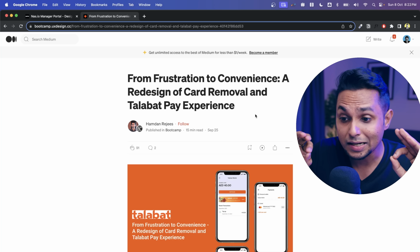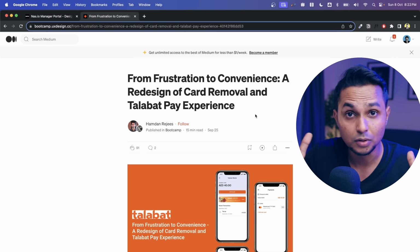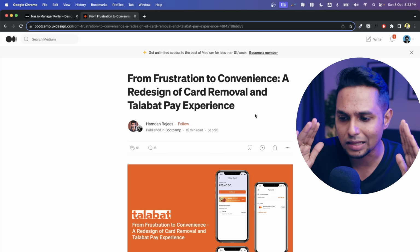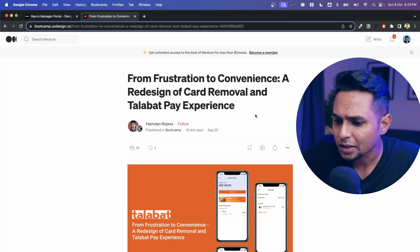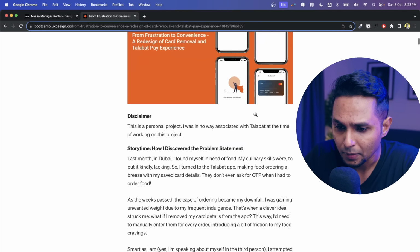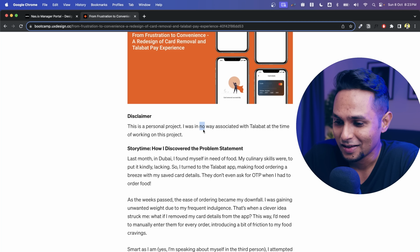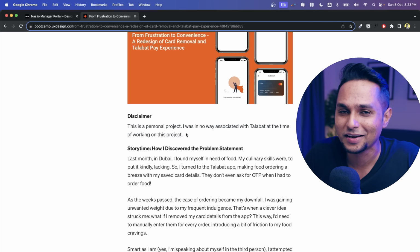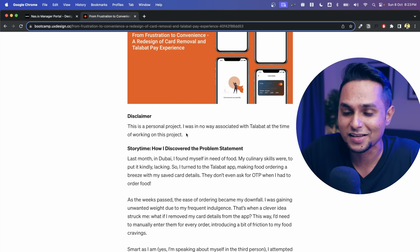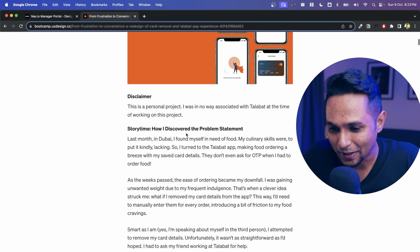So this is a redesign of not the entire app. It's just the card removal. Now, which card? Maybe we'll get to know soon. And Talabat pay experience. From the name, it sounds like it's probably a wallet or something. We'll see. Okay. Disclaimer, this is a personal project. I'm nowhere associated with Talabat. At the time of working on this project. You see what it did out there, which means that after reading this, he might be an employee of Talabat. You never know, right? Okay, good one out there.